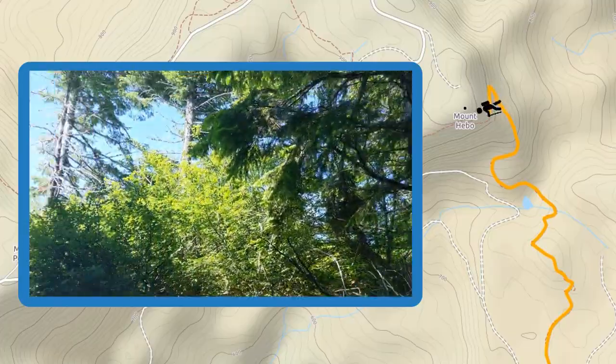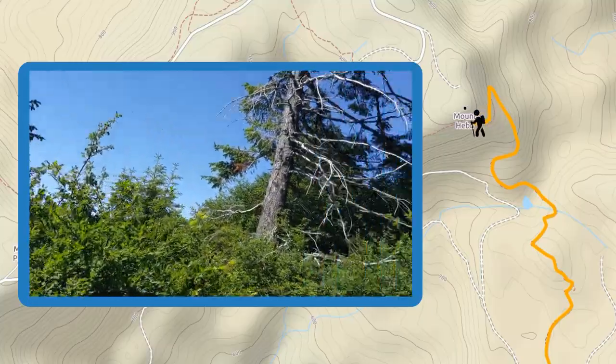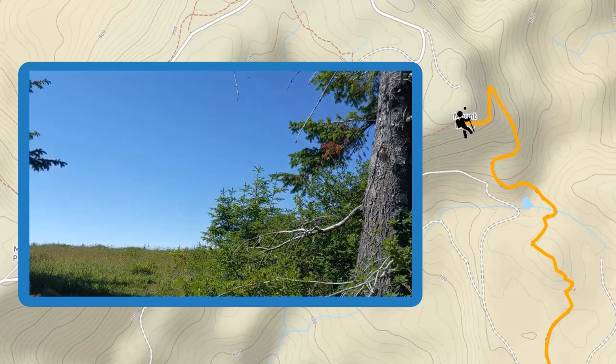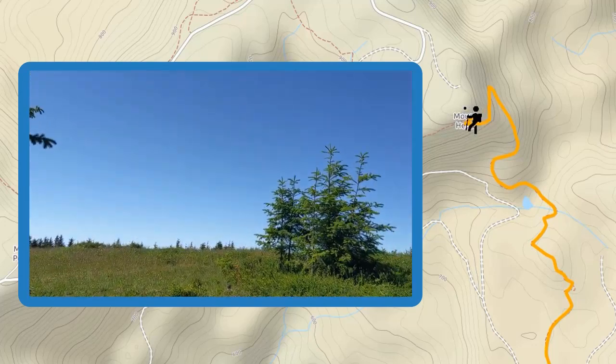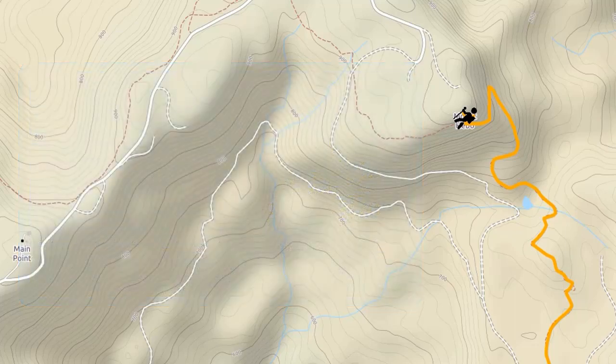If you'd rather a longer, more gentle route, it is possible to follow the trail further to the Forest Road junction, where you can also follow the forest road to the summit instead. This would probably add almost another mile to the total hike though.